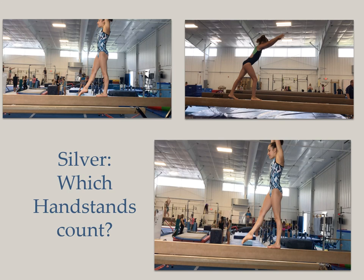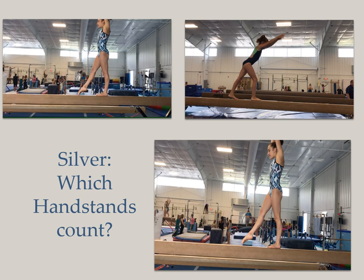So let's look at silver. They are allowed to do partial handstands too. They must reach 45 degrees and the feet must be together at the same time. So when they reach 45 degrees, that's the point at which the feet have to be together. So let's take a look at this example.